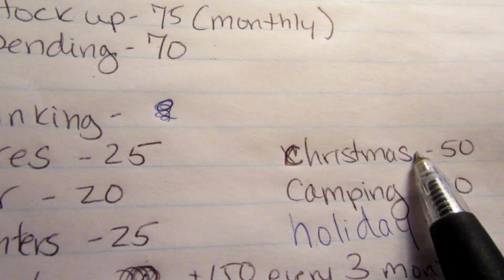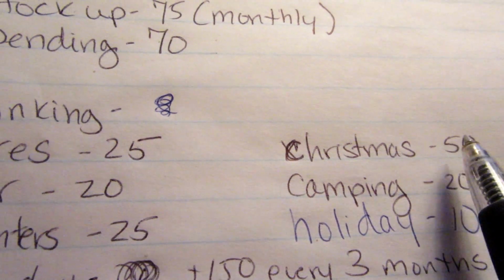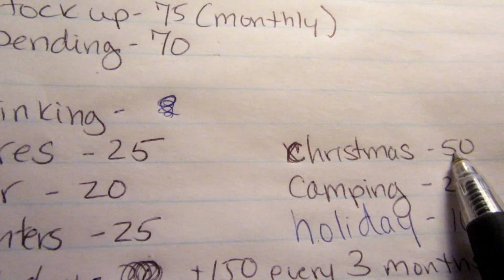The Christmas one gets $50 every other week in there, and that's for our entire Christmas season. That's everything. That's food, gifts for other people, gifts for our family, travel expenses, everything.